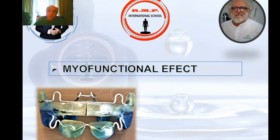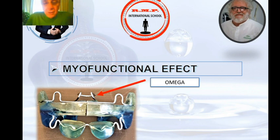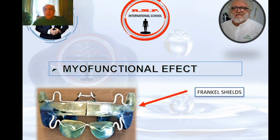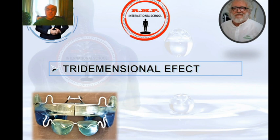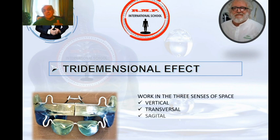Why do we call it the myofunctional effect? Because it has an omega that gives a good position of the tongue. It has the Frankel shields that correct the buccinators and stimulate the growth. It has a lip bumper which corrects the lip dysfunction, and a special internal form for the tongue which corrects the tongue position and helps the tongue stimulate the growth. The tridimensional effect, because with its activation it works in the three senses of space: vertical, transversal, and sagittal.